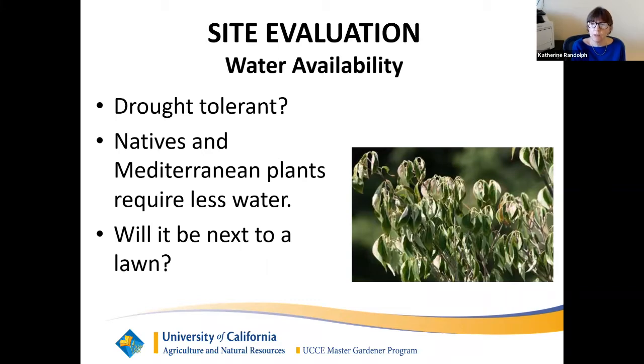So is your plant drought tolerant? A lot of your Australian plants are going to be more drought tolerant than a lot of our other ornamental plants. The natives and Mediterranean plants often require less water.